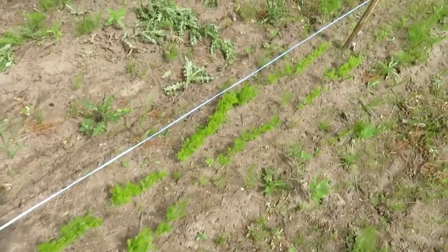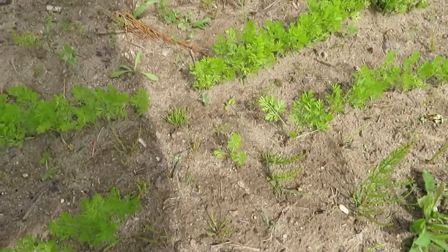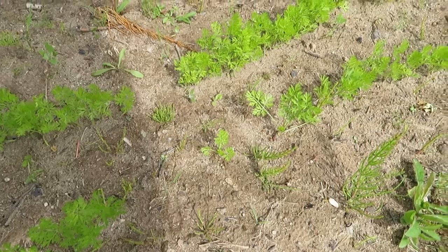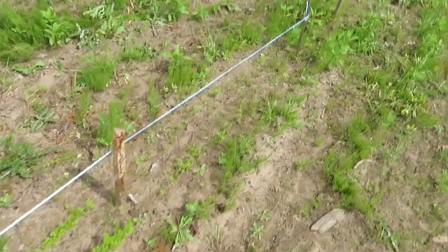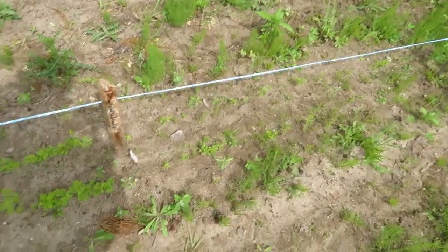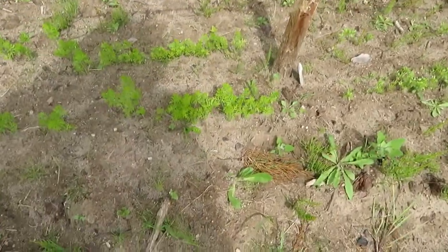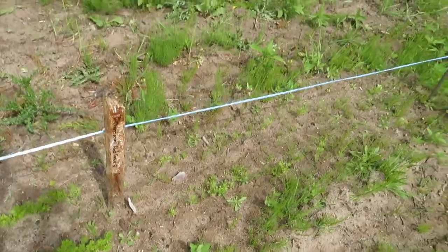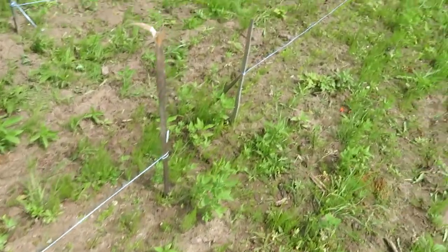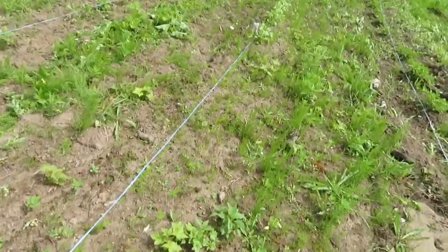I'm a little worried that thinning them might disturb the other roots. I guess it's probably better just to cut off their tops then. These are more red core Danvers, but these were new seeds and these were old seeds. So the new seeds are definitely doing a lot better. But the old ones also managed to come out.